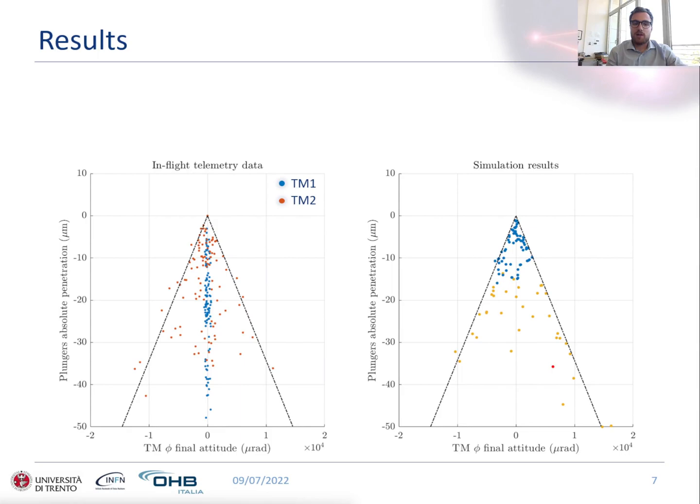We can relate the quality of the grabbing in terms of plunger indent fitting with the test mass rotation along the plunger axis. Considering the in-flight release data in the figure on the left, we can see that all the points lie inside a triangle whose width depends on the test mass indent geometry. Looking at the figure on the right, in the simulation environment, we can note the same effect.